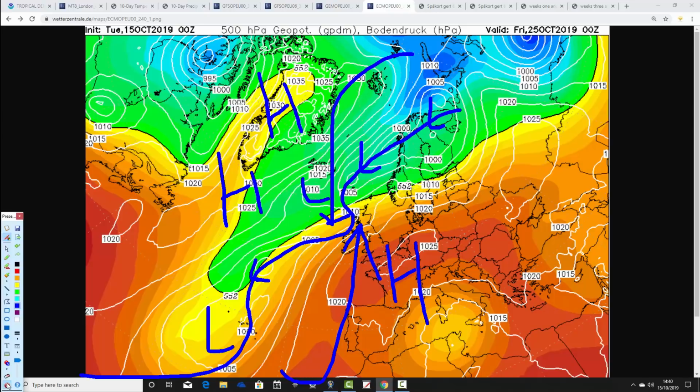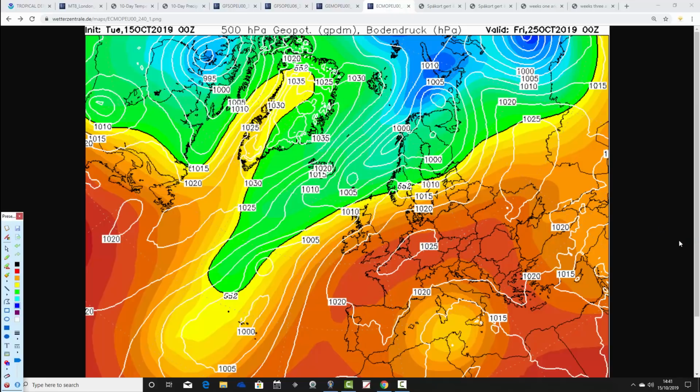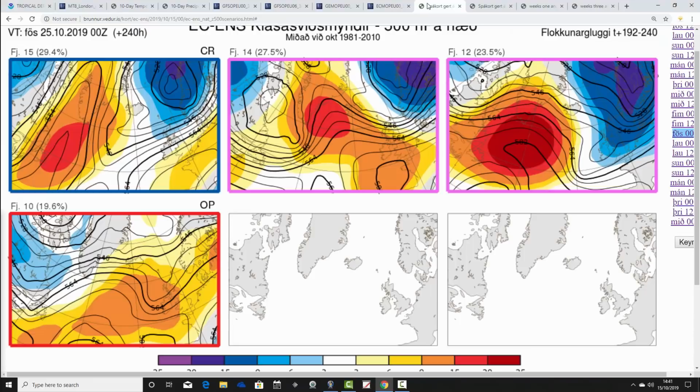And what happens beyond that is a case of whether this ridge collapses or pulls out to the west. If the ridge goes in that direction or it collapses into southeastern Europe, then we will probably start to pull in colder winds from the north. So the last days of October are going to be quite interesting. Will we pull off our first cold snap of the season? We'll have to wait and see.